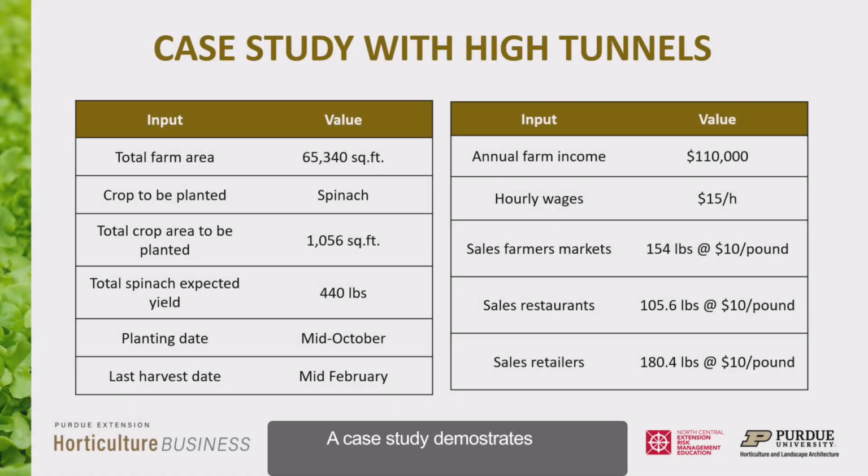A case study demonstrates HortCalculator application. A farm of 65,340 square feet allocates 1,056 square feet to spinach in a high tunnel from mid-October to mid-February, expecting 440 pounds yield. Sales include 154 pounds at farmers market, 105.4 pounds to restaurants, and 180.4 pounds to retailers, all at $10 per pound. Annual farm income is $110,000, with labor at $15 per hour.